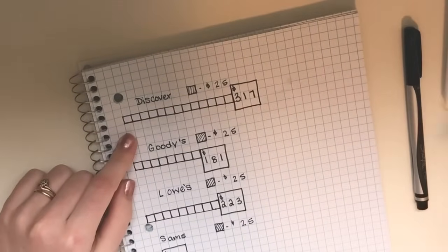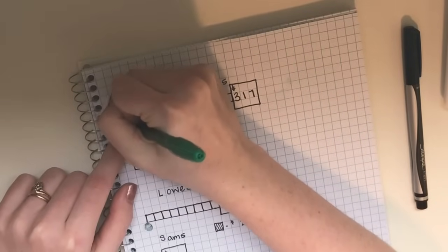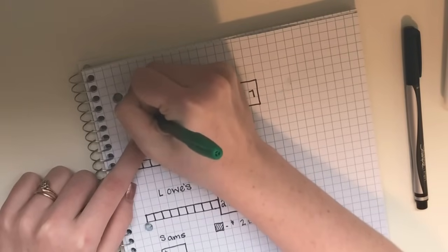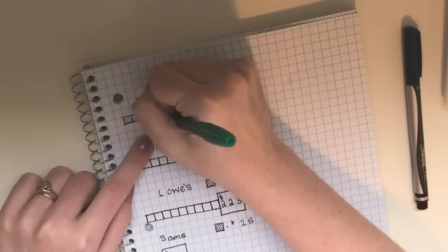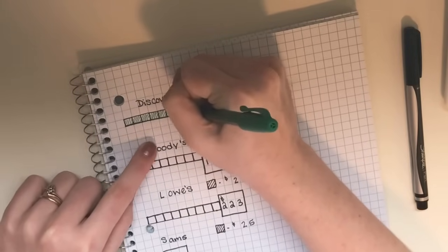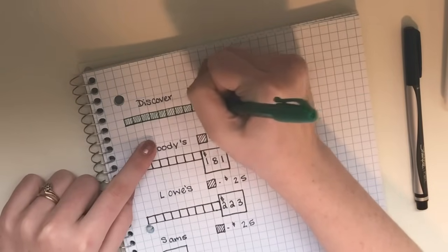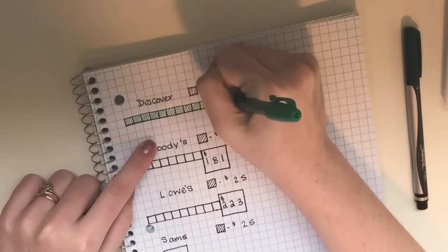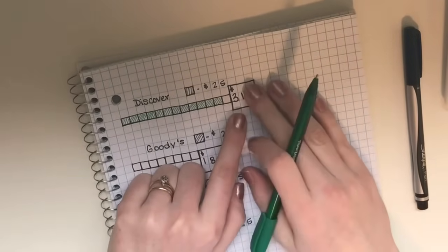So we had 304, so 25, 50, 75, 1, 25, 50, 75, 2, 25, 50, 75, 3. So we are one more payment away from having the Discover card paid off.